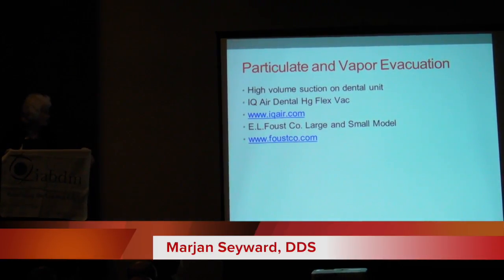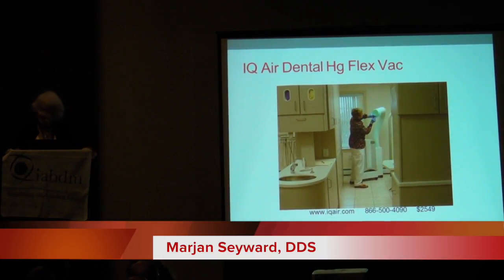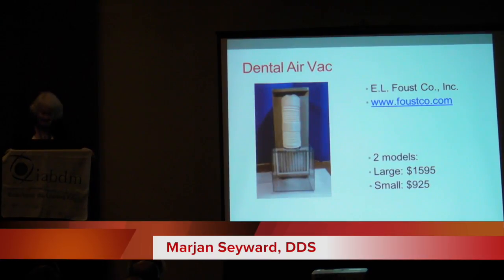Okay, to absorb the particulates and vapors, you do need a high volume suction, and you can either use an IQ dental air vac. This is for the air suction, okay? It's not for the water suction. Or you can use the Faust type of model. This is my office, and this is the dental air vac. The suction is so great on it that we actually have to put a hood on it to stop it from sucking up the gauzes and whatnot that are in the room. Otherwise you get some good surprises.